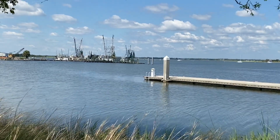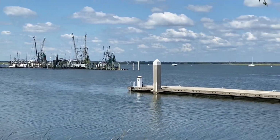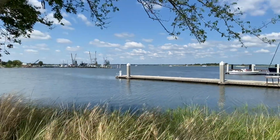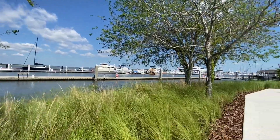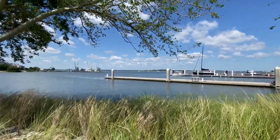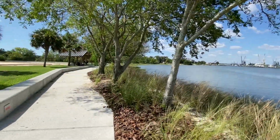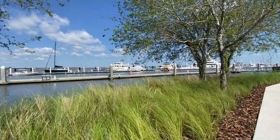And that's the shrimp boats over there that go out and get the fresh shrimp for the area. And they have changed this marina up since I last came, which for a while they had a wall up there. I guess it's whenever they were doing all this construction on this new walkway and stuff.